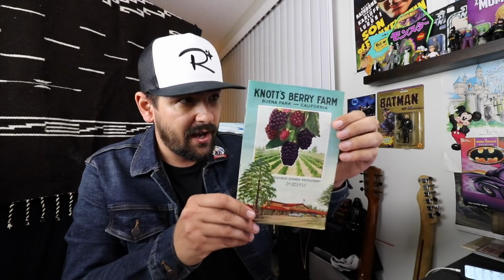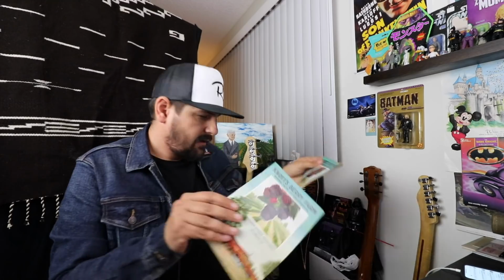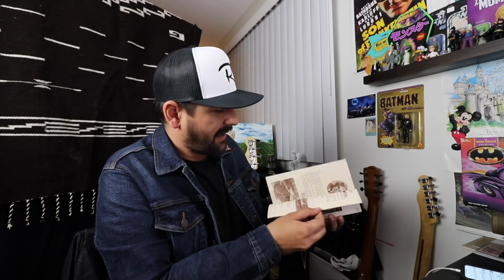And then, of course, one of the other things that they printed on the farm were the menus at the chicken dinner restaurant, which looked like this, which there was all kinds of different versions. I should have a few of them here. They changed over the years. So some of them are black and white inside. Some of them are color. These all have the same cover, but they would change the building over the years as well on the bottom as the building changed. Also, here's an old black and white one.